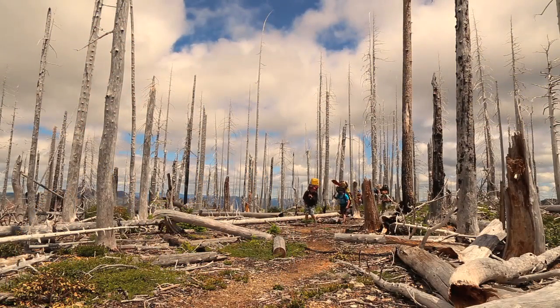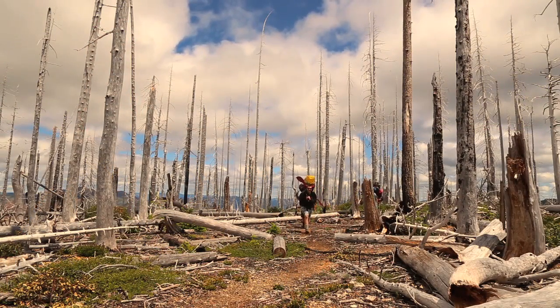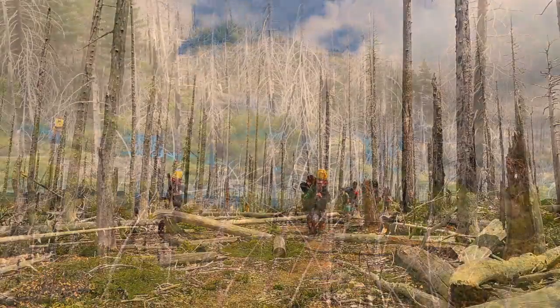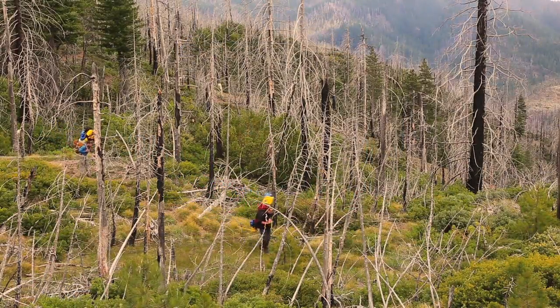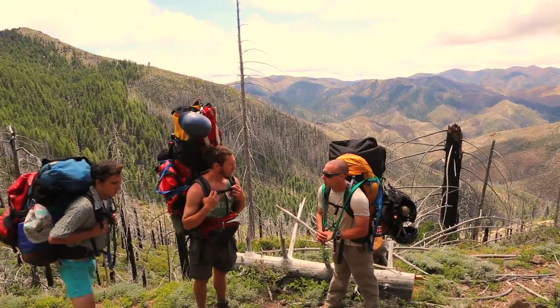The hike, while it looked difficult, it was absolutely epic. It set the stage for the entire trip. It was a pretty intense hike, but it was well worth it. The terrain was just absolutely spectacular. I've been to Nepal and it was every bit as spectacular as Nepal.